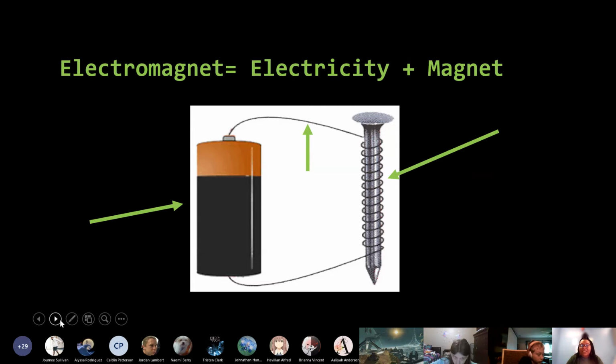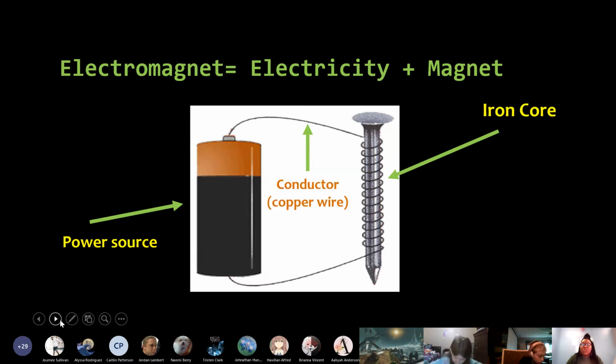An electromagnet has three important parts. Just like with an electric circuit, an electromagnet will have a power source. In this case, the power source is a battery. An electromagnet will have a conductor, just like we would in a circuit. But we notice that copper wire, that conductor, is wrapped around something called an iron core. This iron core is magnetic by itself. It can attract a little bit of stuff. It's not a very strong magnet, but it's a magnet.